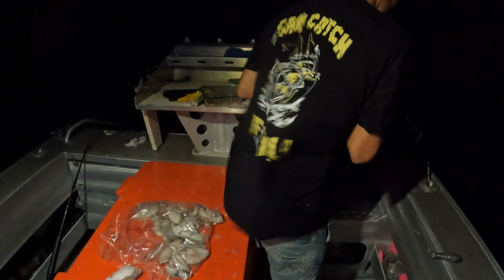It's picking up. You can probably look at Brad's shirt. It was dead glassy when we got out here, but it's just one of those things that's not worth the risk, hey? We're an hour and a half away from the boat ramp. We don't know what this front's gonna do when it comes in, so we're just gonna tidy the boat up, get it ready to head back to port, and with a bit of luck, we'll get home and have a coffee and catch the sunrise.